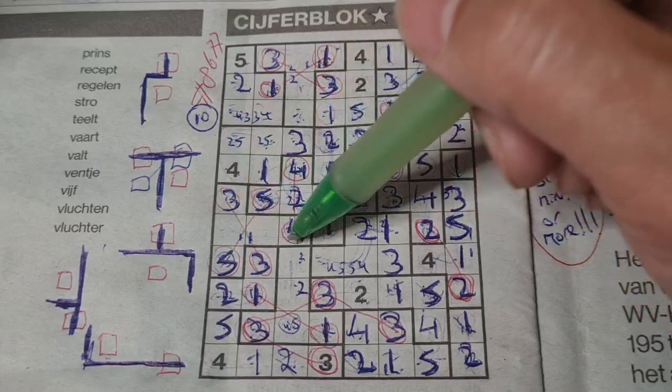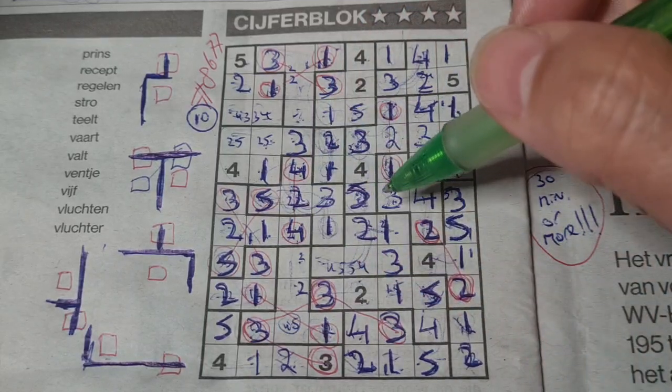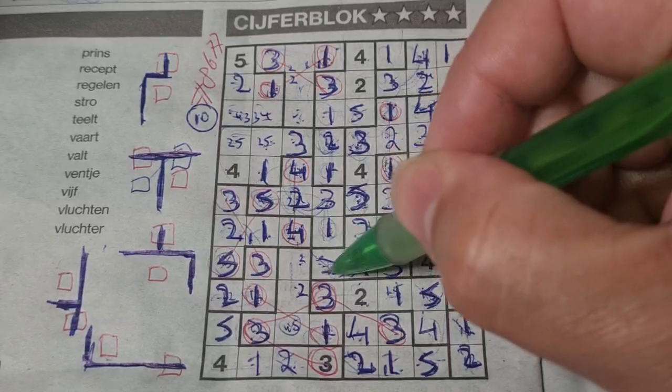2 numbers left in this T-shaped area for numbers 1 and 2. We have a 2 there, no 2 there. 2 should be here. 1 goes there. 4 and a 5. We have a 4 now. No 4 there. 4 should be here and a 5 goes there.